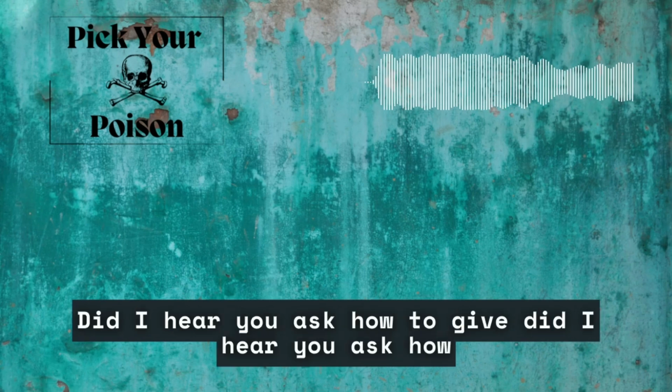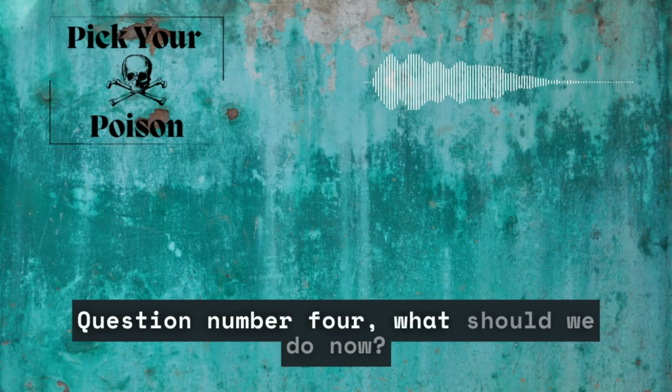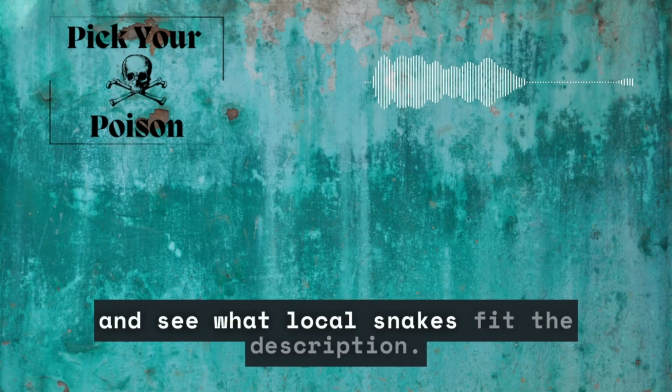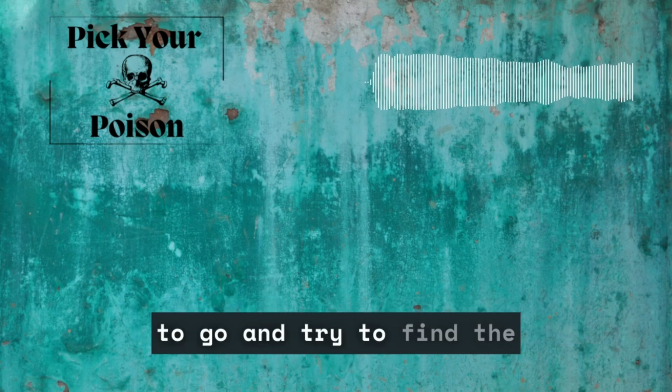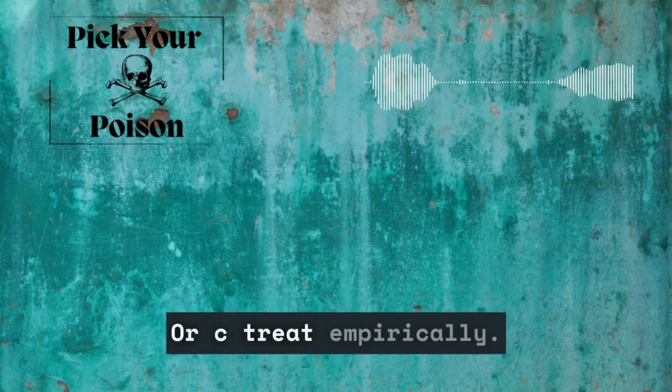Did I hear you ask how to give it when we don't know what kind of snake bit him? Question number 4. What should we do now? A, ask the brother to describe the snake and see what local snakes fit the description. B, forget the description, ask the brother to go and try to find the snake and bring it back for identification. Or C, treat empirically.